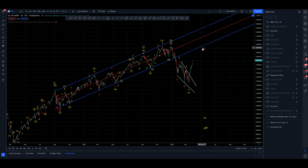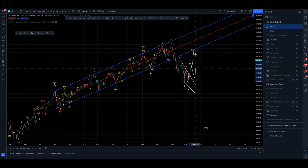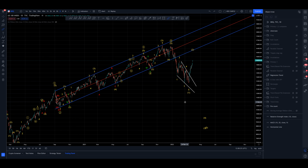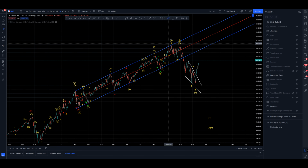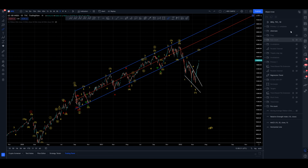Right, so maybe we could be coming back to test the trend in a very deep 2.3 wave move, and then we come down to collapse. That's the idea that the market topped here. So that's going to be our alternate.